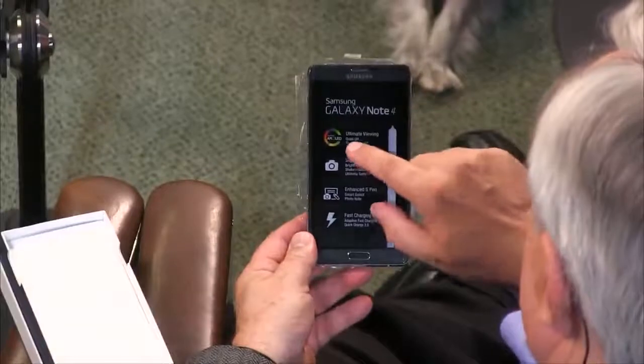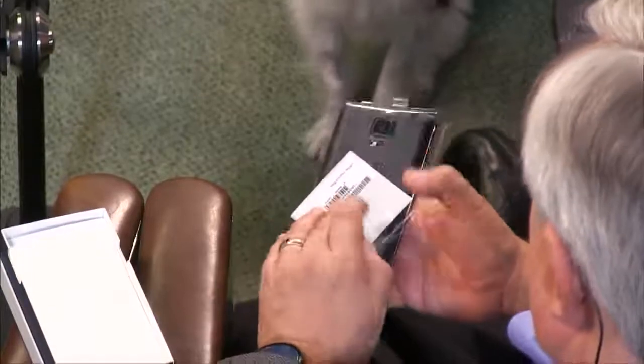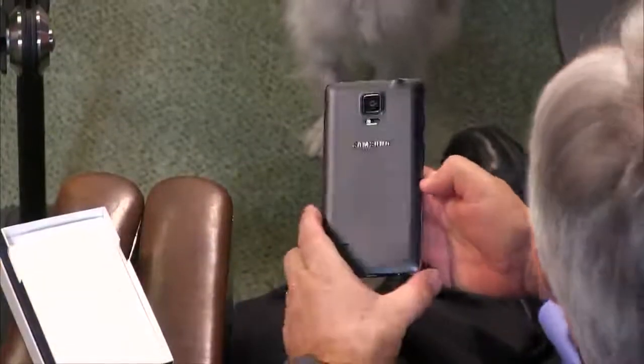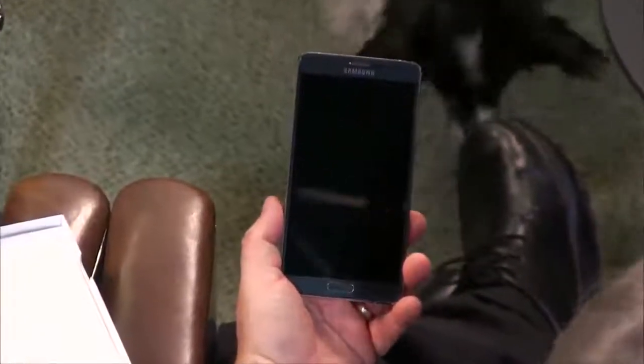No, that's my lunch. Ultimate viewing, Quad HD, superb camera, enhanced S Pen, fast charging. So there it is. Let's just peel off the back. They had several colors, but I chose, of course, boring black. It doesn't feel that big.